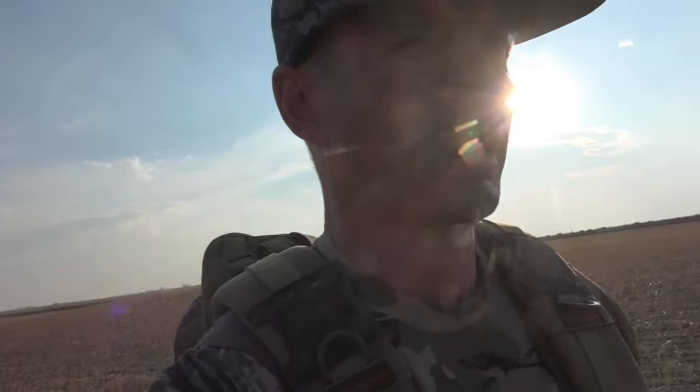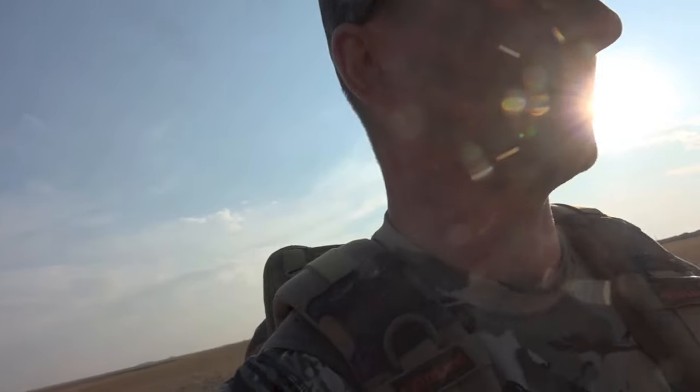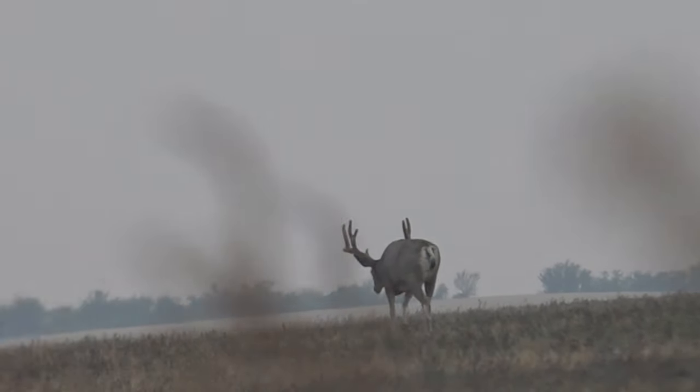So, keep trying, I guess. Now, I am going back to the same coulee that I was in last night, at the end of the day. I know that there's a pretty good buck in there. Silently hoping that the big buck, the real big buck that was in there last night, was gonna be in there again. So, see how it plays out.